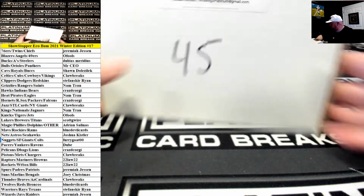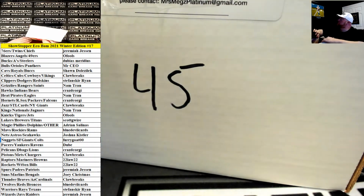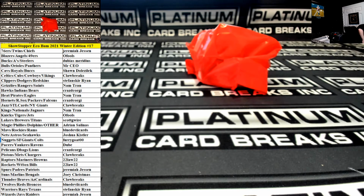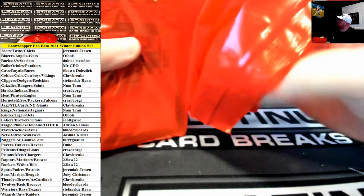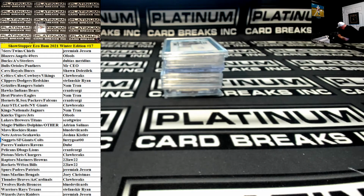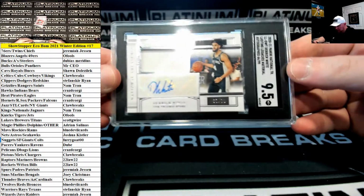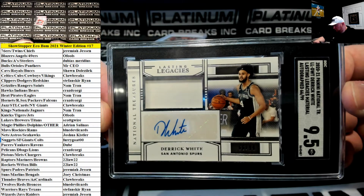Good luck, guys. Here we go. Case 45. First card up is an SGC 9.5 Lasting Legacies jersey auto of Derek White for the Spurs, number 299 from MT 2020-21.